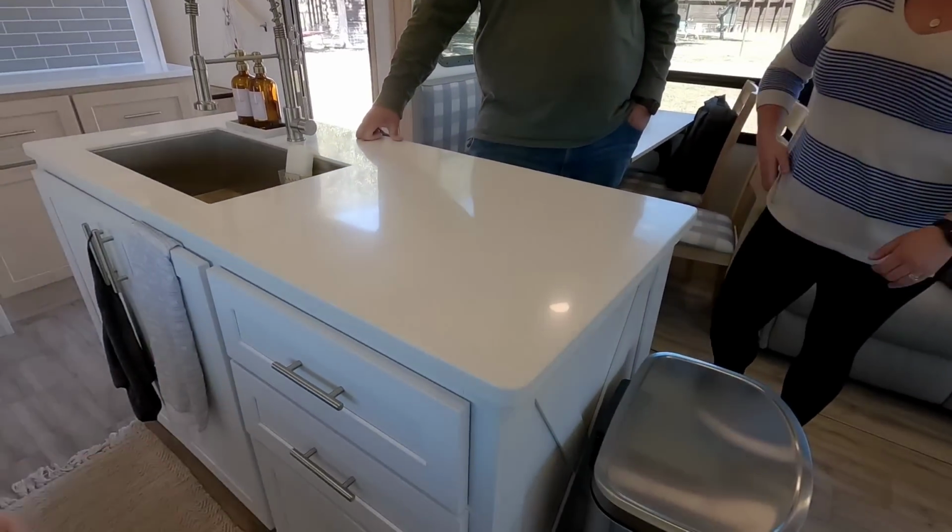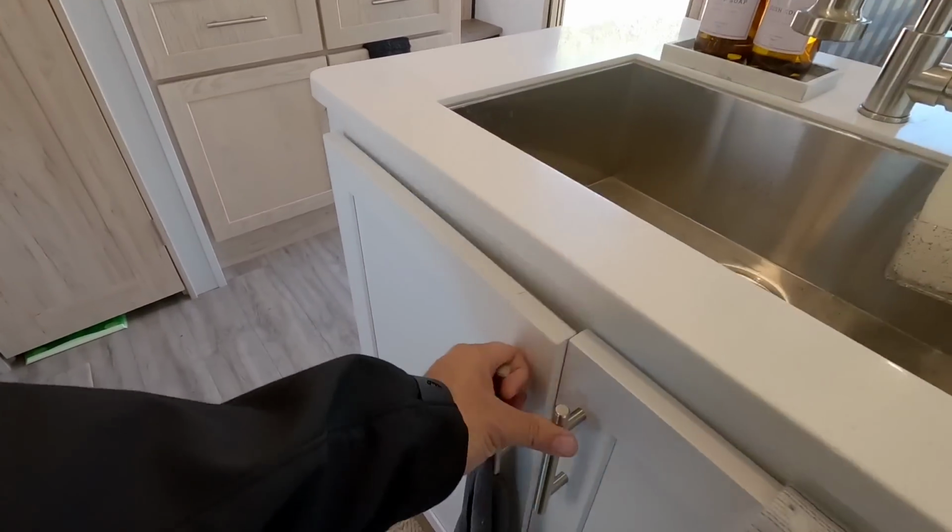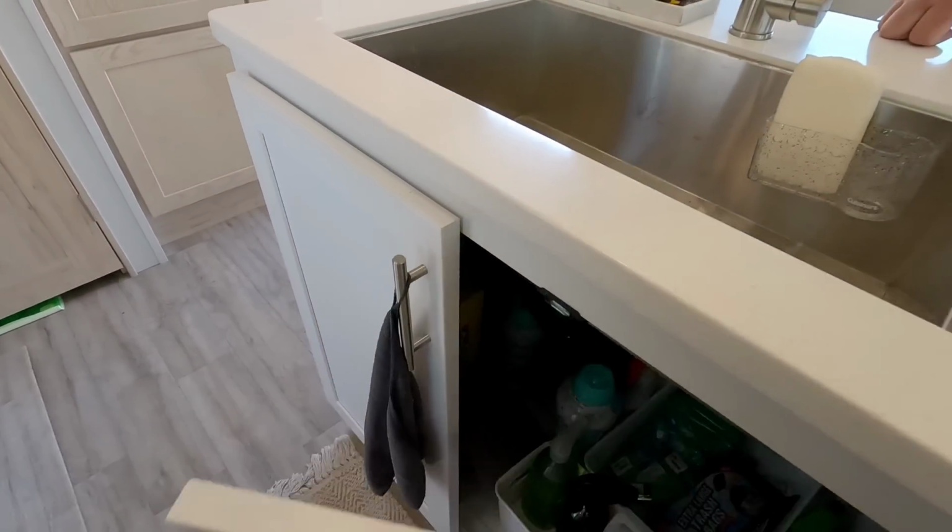Yeah. So we got 3 drawers right here. You got your 2 cabinets. This actually feels very similar to our Brookstone. Yeah, very, very tall. I like how they do that.